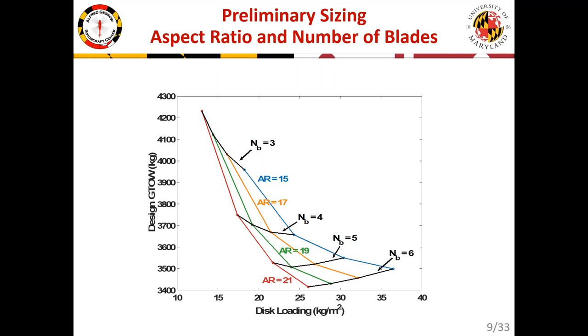In order to choose the aspect ratio and number of blades, we created the carpet plot that you see in this chart. Here, blade loading and tip speed are kept constant, and minimizing the footprint and design gross takeoff weight were our objectives. We see here converged design points for different number of blades and aspect ratio values. Increasing the aspect ratio decreases both the gross takeoff weight and disk volume, but we can only increase it so much for structural design purposes.